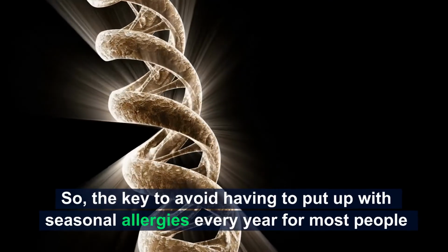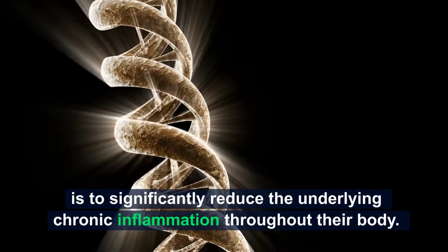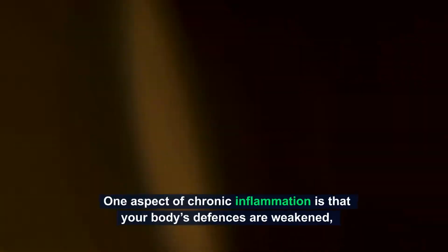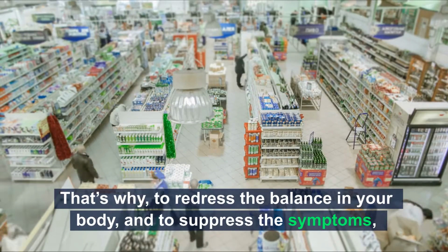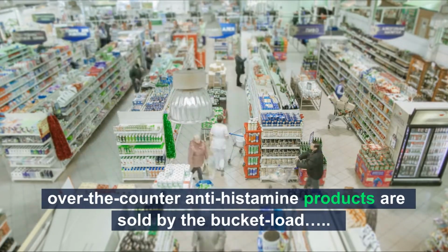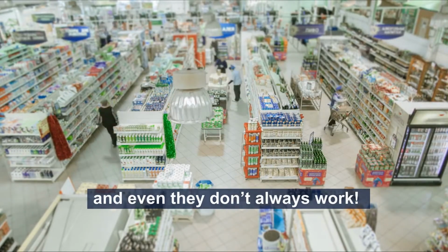So, the key to avoid having to put up with seasonal allergies every year for most people is to significantly reduce the underlying chronic inflammation throughout their body. One aspect of chronic inflammation is that your body's defenses are weakened, so your immune system fails to deal efficiently with the allergens and effectively creates too much histamine in the body. That's why, to redress the balance in your body and to suppress the symptoms, over-the-counter antihistamine products are sold by the bucket load. And even they don't always work.